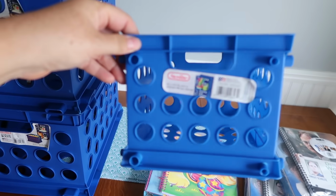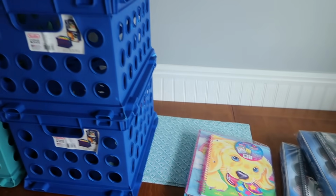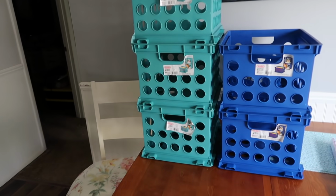And then for smaller items, I found this little itty bitty one. Same by the company Sterilite, and this guy was 50 cents. So all of this, I think before tax was like $13.50 and totally worth it.